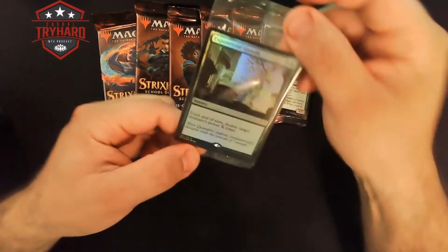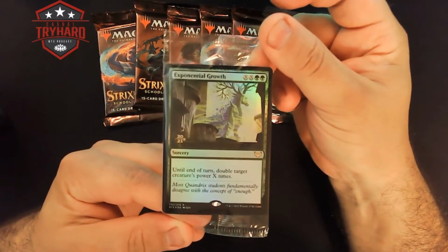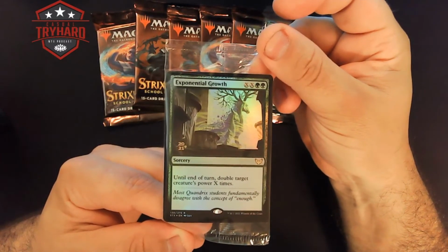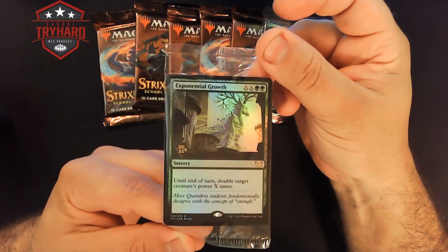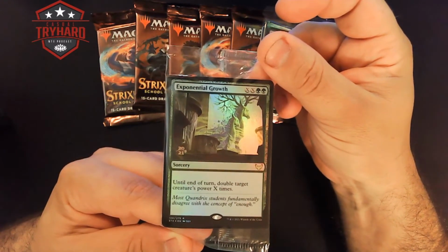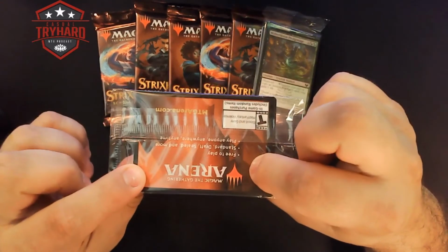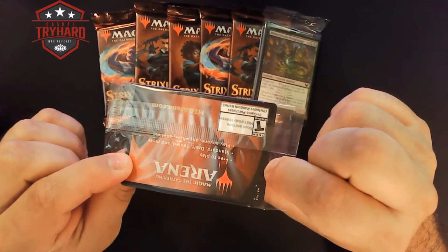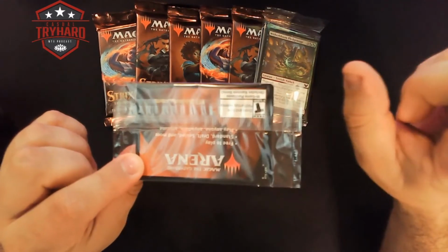Our promo is Exponential Growth. At least it's green, we can play it. I don't know if you can see that, but they changed up the date stamp. It's in the other bottom corner now. It doesn't have the actual date, just has the year. Kind of weird. Also in these, you're going to get a code in the back here for your Arena. Put the code into your Arena account and it'll give you 6 booster packs.